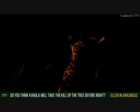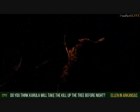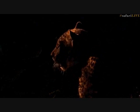Someone said, will Karula take that kill up a tree? She might. It's definitely not heavy anymore because they've eaten quite a bit of it. They do run the risk, if they leave it on the ground, they're going to be in a lot of trouble because the hyenas will just come through, and the hyenas are constantly here on Kwarantine. We see them often first thing in the morning, or at least we hear them. So I'm sure that she will have to take it up, this marula, even if she just puts it in the main fork of the tree, which is not too high.